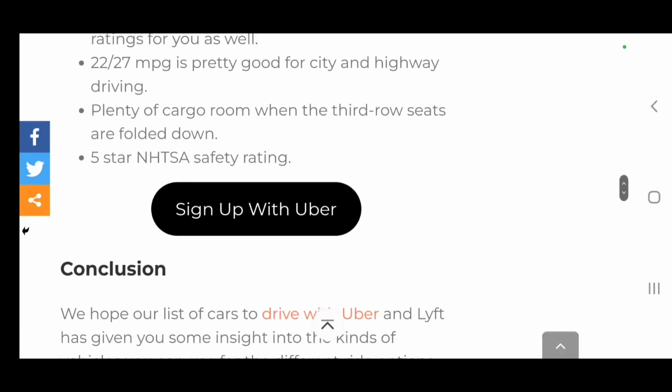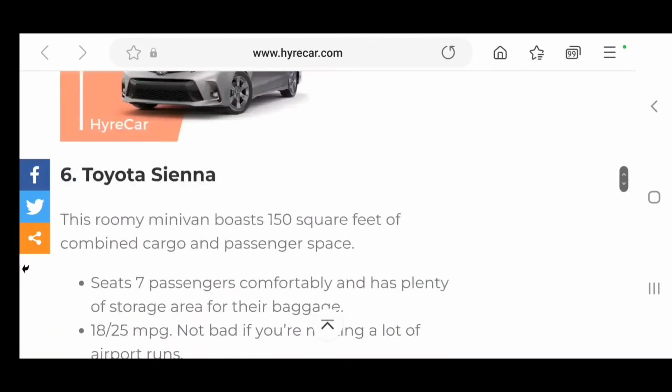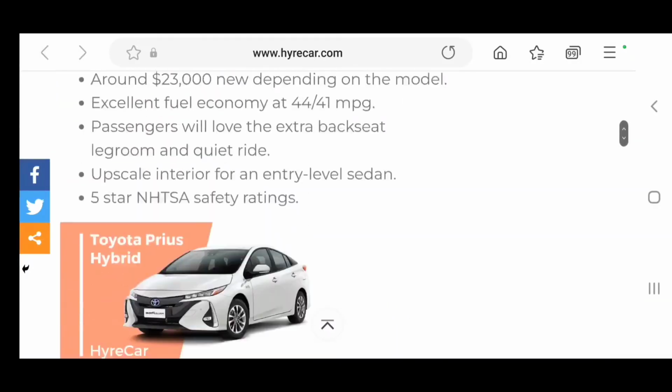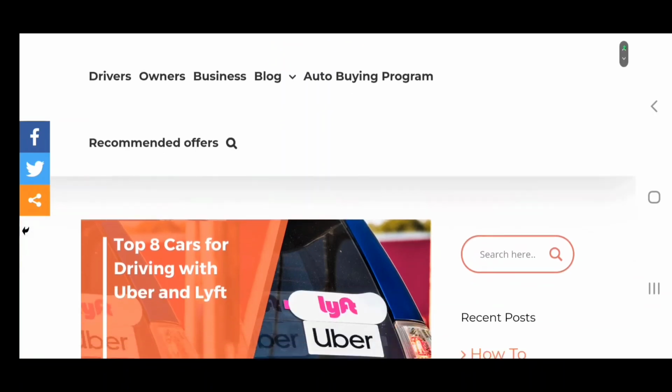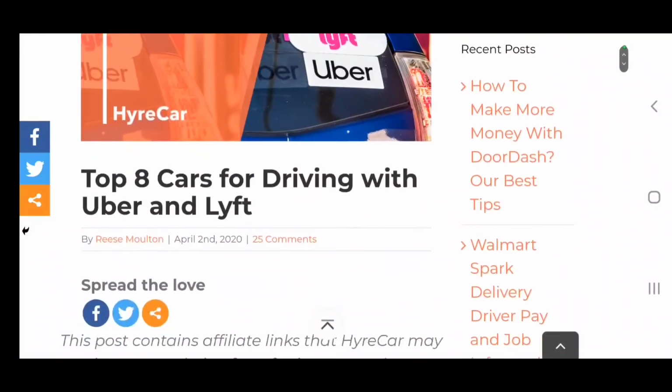And these are the 8 cars that HyreCar itself recommends. So I'm going to leave the article below. You can take your time, go through this. I don't want to take too much time. It's run a little longer than what I anticipated. But these are the top 8 cars that HyreCar recommends.